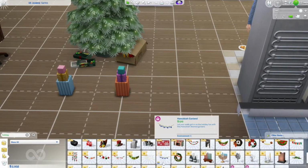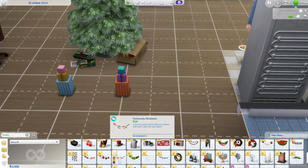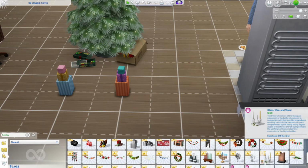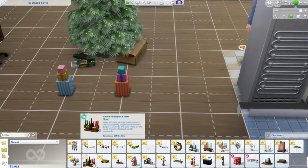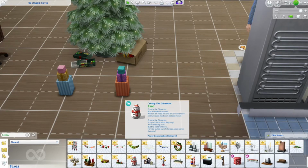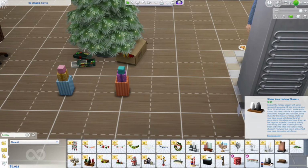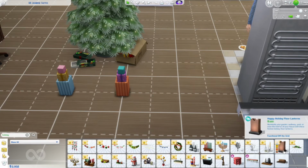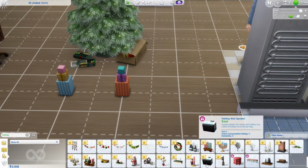And then I know there's little things that you can hang around your house. I also don't want to spend a lot of money either. We do have 2,900 simoleons, but I want to try and save some of that back, because we are going to need rent money now that rent is a thing.